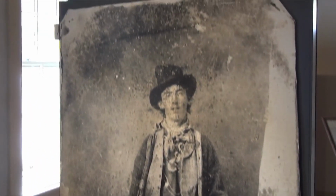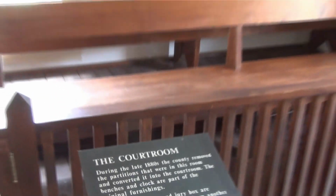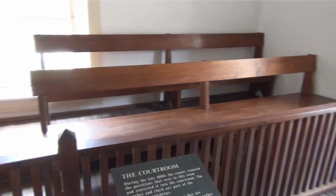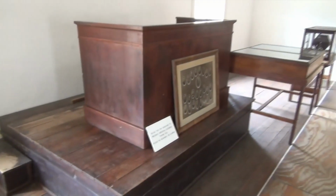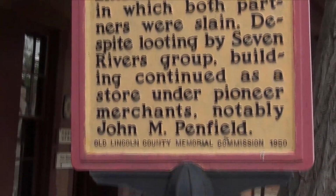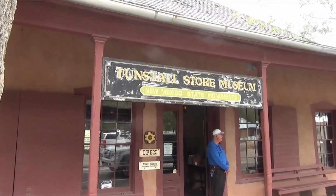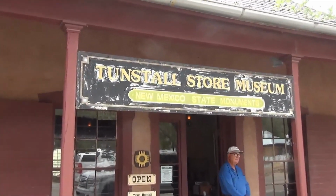This picture of Billy the Kid is just seen everywhere. Well, this looks like the main courtroom. And here's the jury box. Next is the Tunstall McSween store. Also the Tunstall Store Museum.